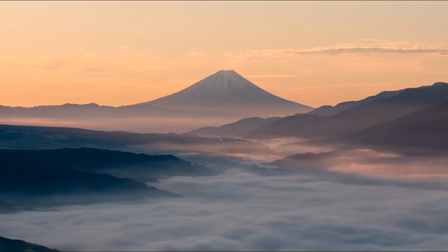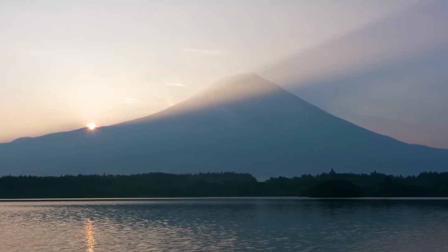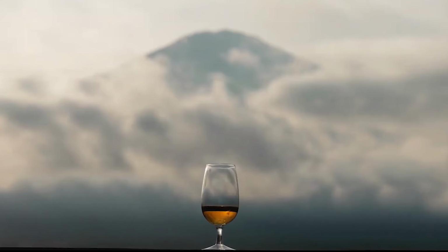There is a saying here in Japan, a wise man climbs Fuji once, only a fool climbs it twice. But Kirin's Fuji single grain is a bottle I can keep climbing into.